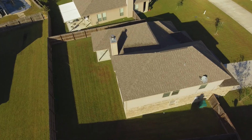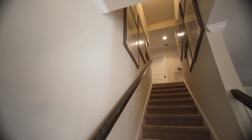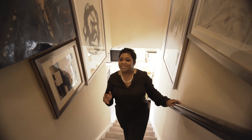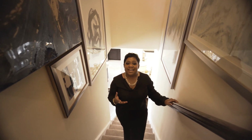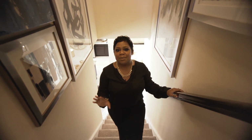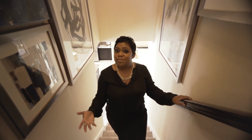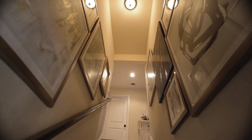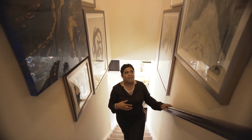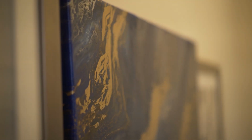So House Piazza is a 2-story home, and I am getting ready to take you guys to the second level. One of the interesting things that I wanted to do with our stairwell, I wanted to create yet another gallery wall. I really didn't want blank, empty, plain walls, so I wanted to create some interest and add some drama. So I started selecting and curating a variety of pieces that I found at Home Goods, all kind of beautiful paintings that spoke to me that had all kind of different hues of blue.